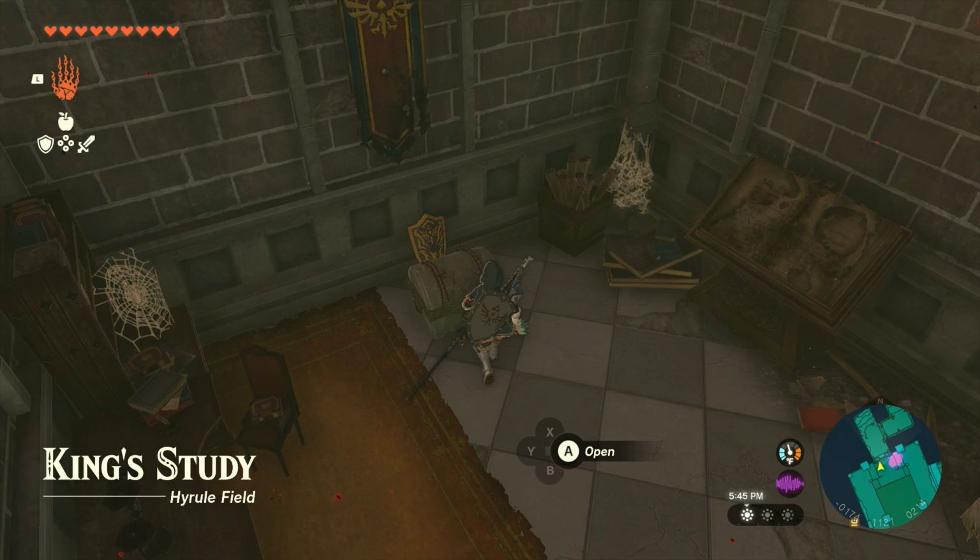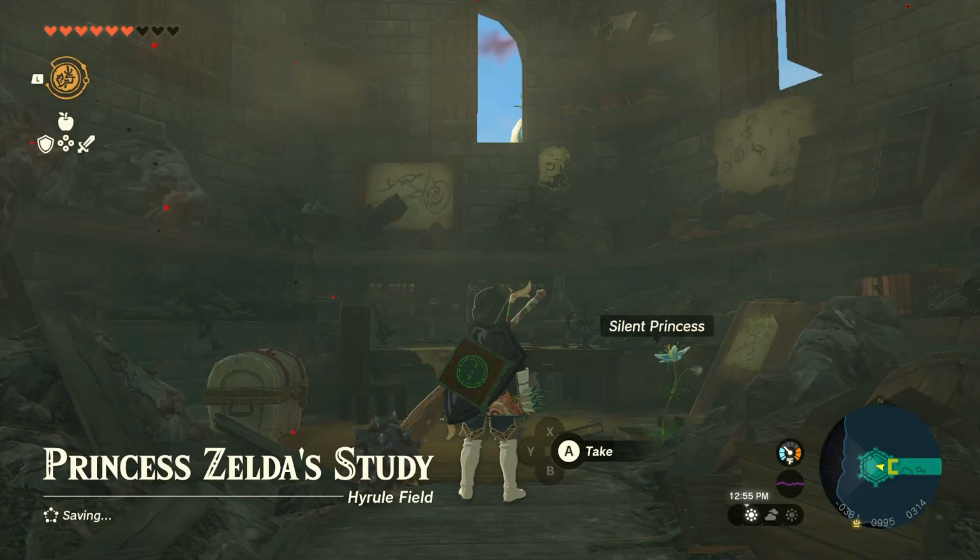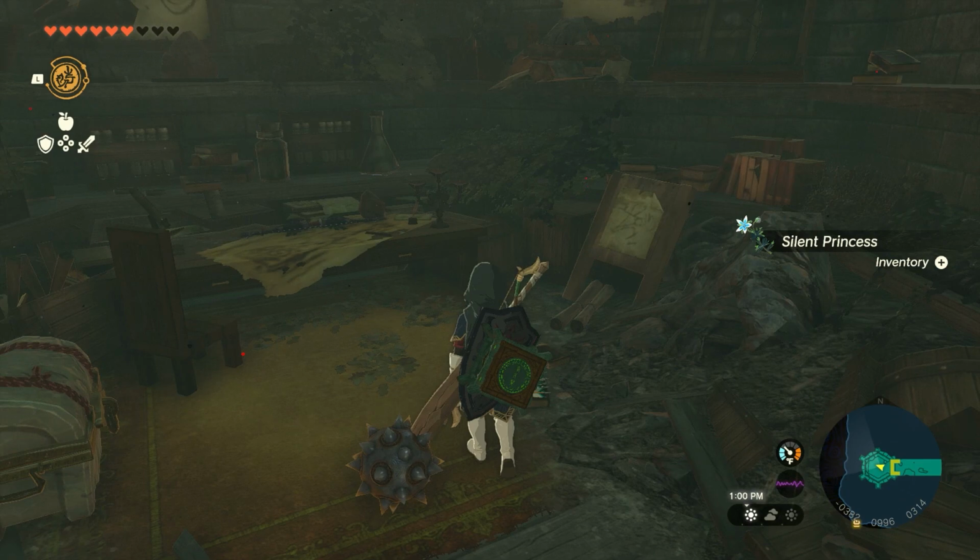Because I'd seen all of the lower castles, I was wondering where the rest of this guard outfit was. And then there's the boots, and I worked my way around to find Zelda's study, which didn't have a whole lot in it. One thing that's kind of a bummer is all those notes and things from Breath of the Wild were just kind of decayed and rotted away at this point.